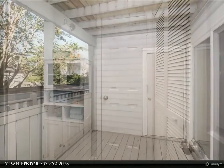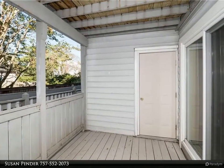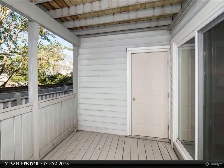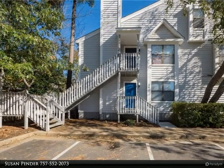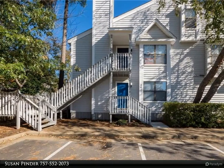First floor primary suite with walk-in closet and an updated bathroom with new custom vanity, beautiful brand new carpet, fresh paint, LVT flooring and more. Move right into this beautiful home.